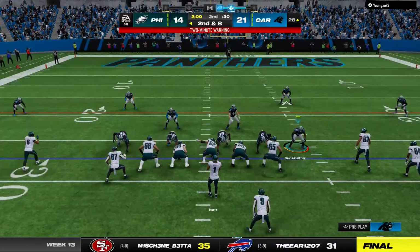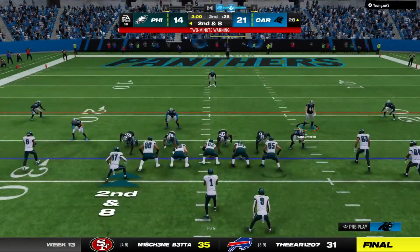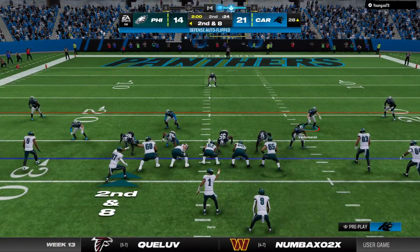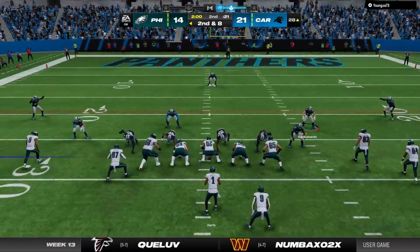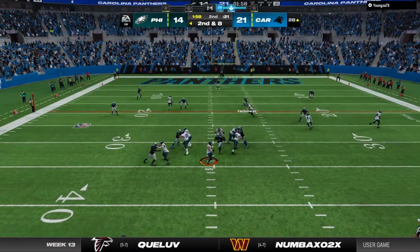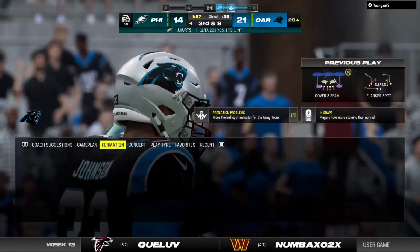Second down, 8 to go from the 28. Hey, easy, 63, 63, back. Crowd left, Yeti. From the gun, it's Hurts. A hit as he throws there, incomplete.